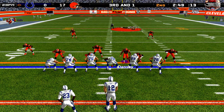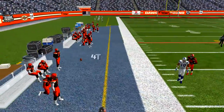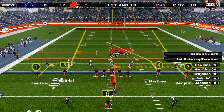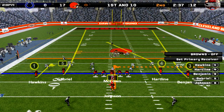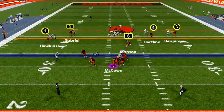Now on 3rd down and 1, Luck goes back to pass. He's hurried, and throws incomplete. 4th down, and they punt again. It's Browns ball, 1st and 10 at the 36-yard line.